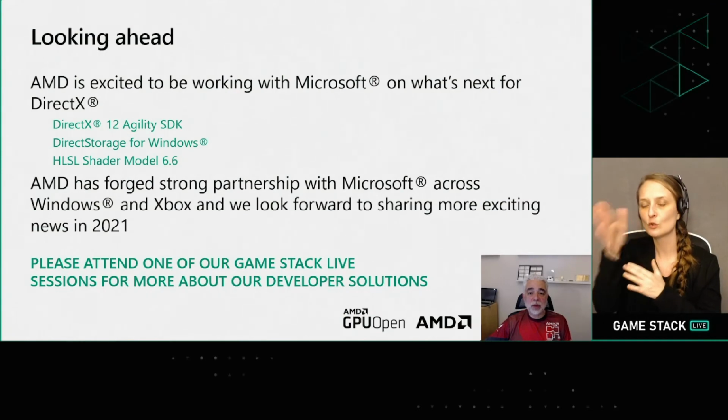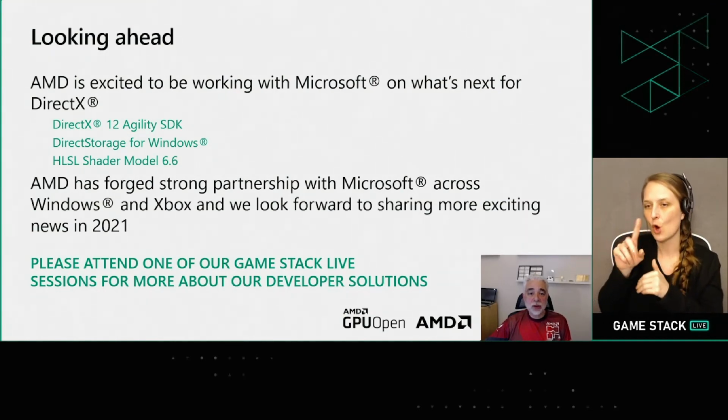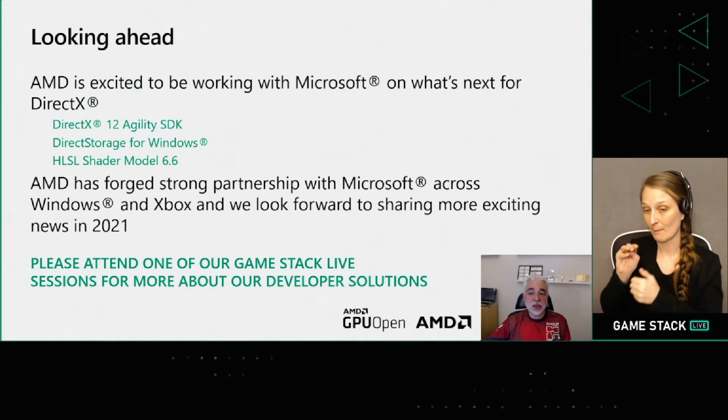Let's look ahead to the future. We are really excited to be working closely with Microsoft on what's next for DirectX. We are working on DirectX 12 Agility SDK, DirectStorage for Windows, Shader Model 6.6. We have very strong partnership with Microsoft across Windows and Xbox, and we are looking forward to what is next in 2021.